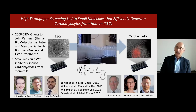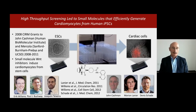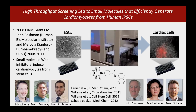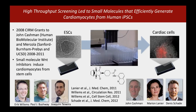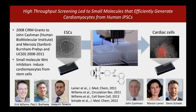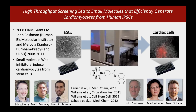So when we began this work with CIRM funding back in 2008, it was only possible to make small numbers of cardiomyocytes, certainly nothing that could be used in high-throughput drug screens. So with grants from the CIRM to John Cashman, a medicinal chemist at the Human Biomolecular Institute, and to me, and I was in those days at the Sanford Burnham Prebys Institute and at UCSD in San Diego, we developed a screening platform where we could look for compounds that would drive stem cells, in those days embryonic stem cells, to form cardiac muscle cells. And we hit upon a number of compounds that would do this. One of them is shown here. And these molecules are now the basis of nearly all efficient protocols to produce cardiomyocytes.